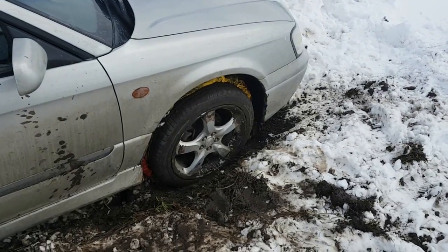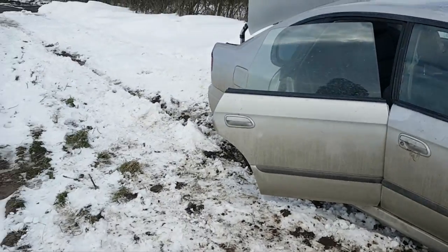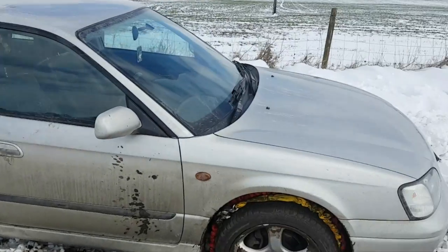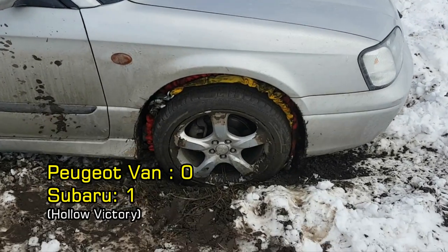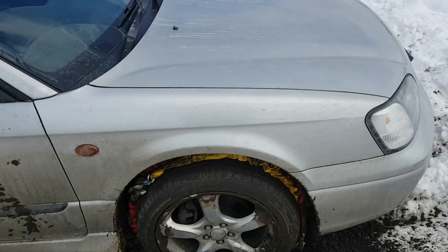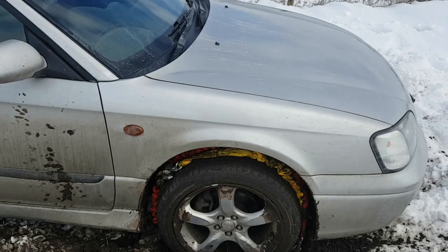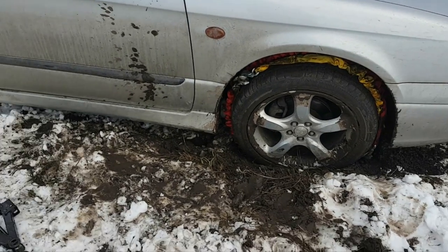New update. A chappy came along in a van, very kindly offered to tow, but unfortunately his van wouldn't get into the snow this far. So, you know, whoo, Subaru. So what I've done is put two tow ropes around that wheel. It's going to make a hell of a racket, I think, but I'm just wondering if that's going to get us the extra traction that we need to get us out.